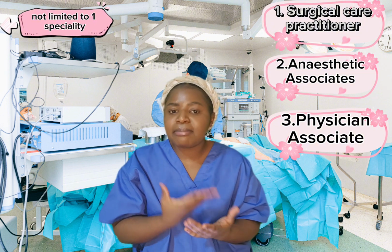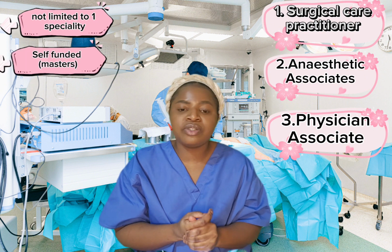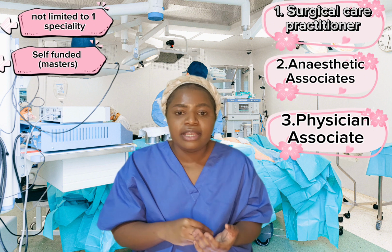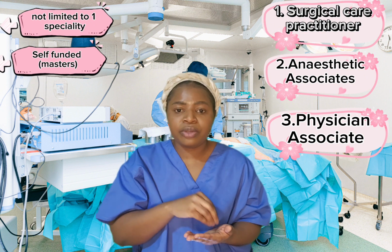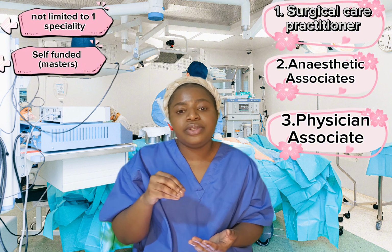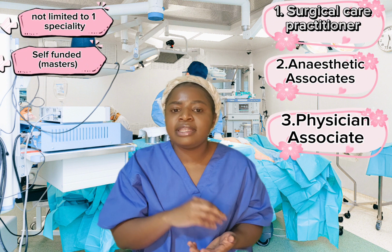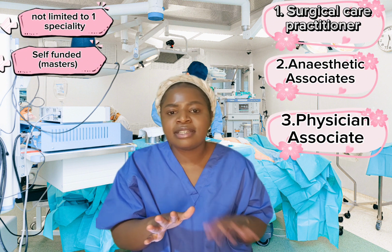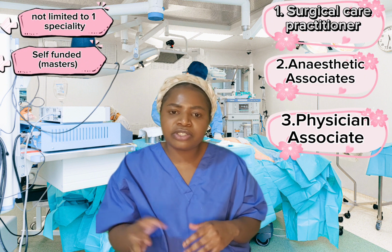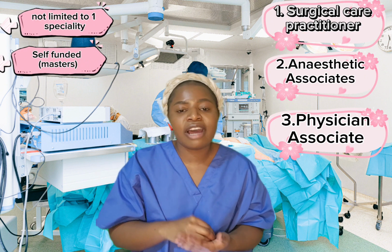However, this is a master's, and you have to be funding yourself. So this is not funded by the trust. You don't apply through the trust. You're applying straight to the university that you want to go to, and you have to communicate with the university about the place and everything. They tell you their requirements, they tell you everything. The trust has nothing to do with it. Just like when you did your ODP training, you apply to the university and the university is in control of everything. And you also have to pay for this course.